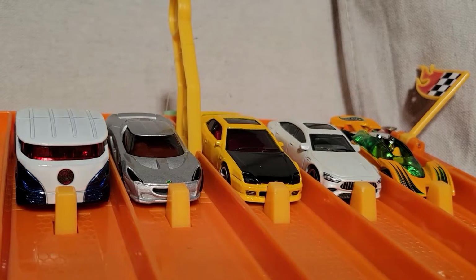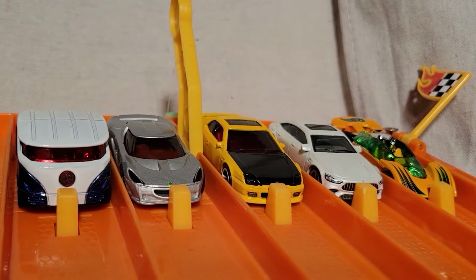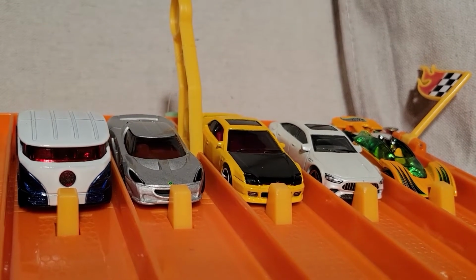We've got five pretty fast looking cars, and then we've got this Quambi over on the left. I think I'm rooting for the truck. Let's see who can take it.